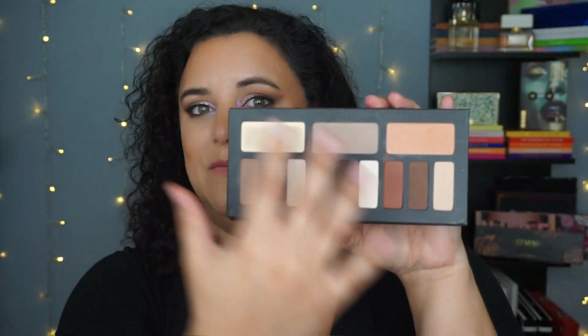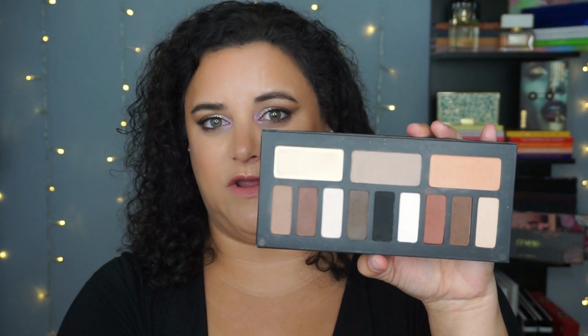And again, other palettes that have this layout I find are just really user-friendly because the looks are already grouped there for you and you don't have to worry about color matching or pairing things up because the palette already does that for you. So then, sometimes beginners don't just want neutrals. Some of you may want color, and what do you do with that?